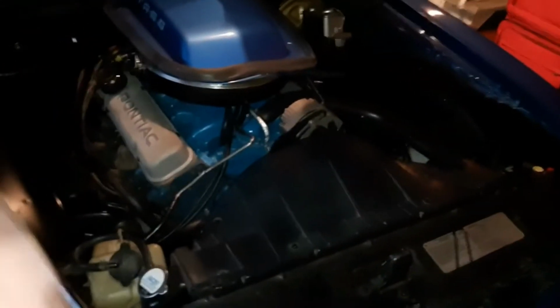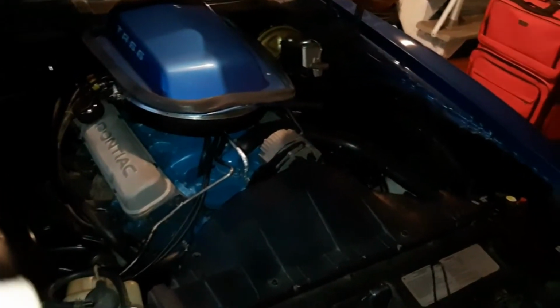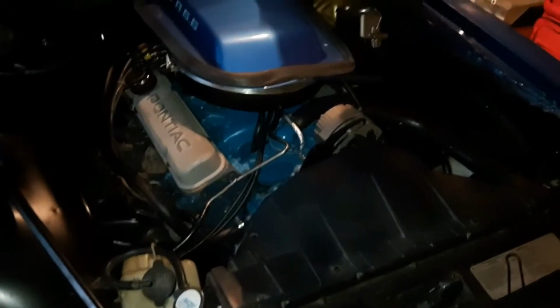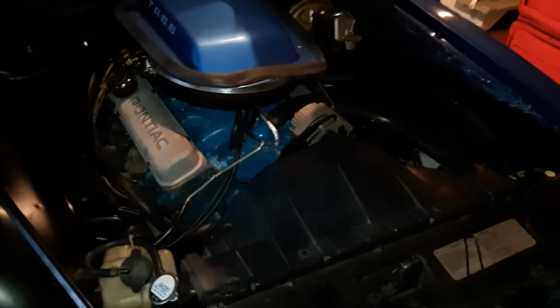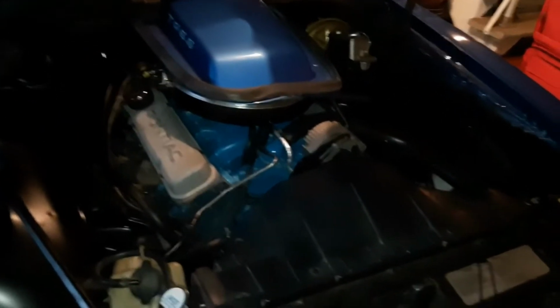Cut the cat off, which was a very popular mod back then. Everybody cut the catalytic converter off. You can just rejet the carburetor and recurve the dizzy, and just like that, you're really going to wake it up a bit. A lot of the cams were low lift. If you don't even want to swap the cam, you could probably just put some higher ratio rockers on it and just increase the lift, and it'll give you a bit more torque.